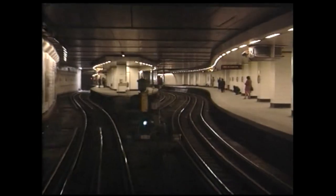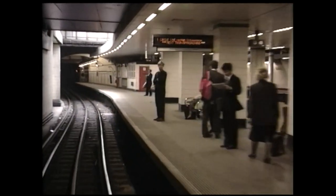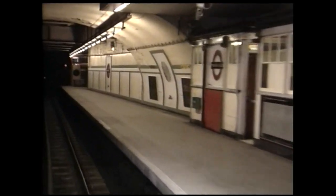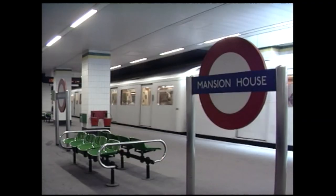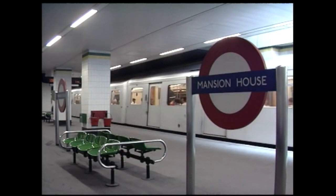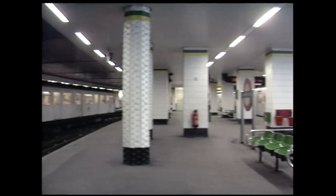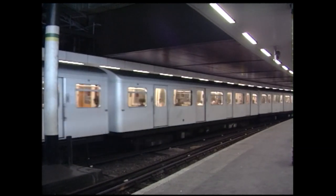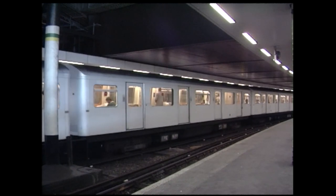Approaching Mansion House, just prior to its closure for complete refurbishment. The station dates back to 1871 and marks the point on our trip where we encounter the original District Railway as a separate entity. The company was originally incorporated in 1864 as the Metropolitan District Railway, just to confuse everybody. The district, as it was known virtually from day one, had opened eastwards from South Kensington in 3 stages from 1868. The first stage was to Westminster, the second to Blackfriars, and the third to Mansion House.